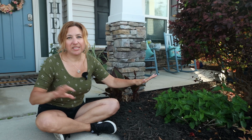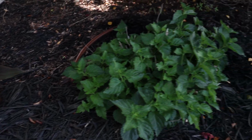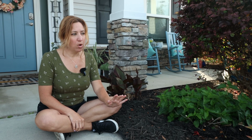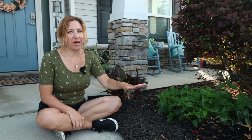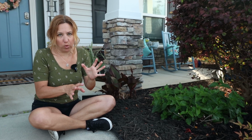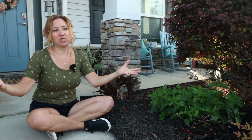So the plant that sits opposite the pot I was just showing you is the lantana. Now, even though the lantana doesn't look like a whole lot right now, again, let's revisit this summer. It's going to look entirely different. It'll be like 3 times the size and full of orange flowers. This and the pot are huge statement pieces for people that are walking up to the front porch.